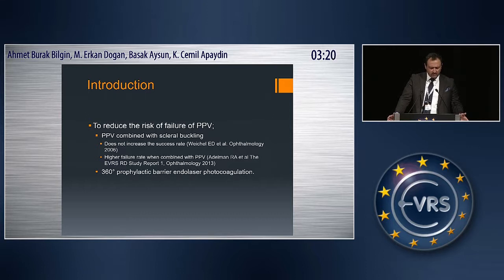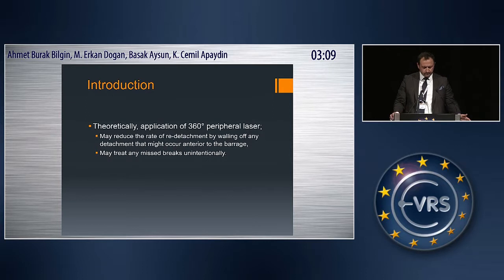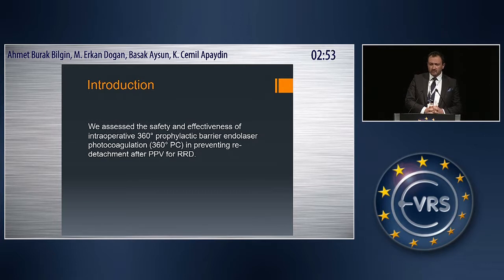Scleral buckling, according to some studies, does not increase the success rate, and according to the EVRS detachment study, it has a higher failure rate when combined with vitrectomy. In theory, application of 360 laser may reduce the rate of redetachment by walling off any detachment that might occur anterior to the barrage, and it may treat any missed breaks unintentionally. In this study, we assessed the safety and effectiveness of intraoperative 360 prophylactic barrier endolaser photocoagulation in preventing redetachment after vitrectomy for detachment.